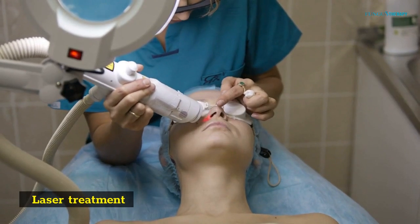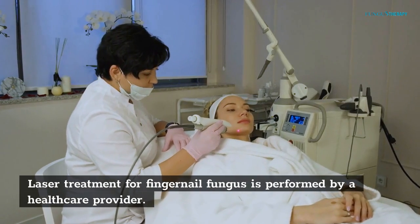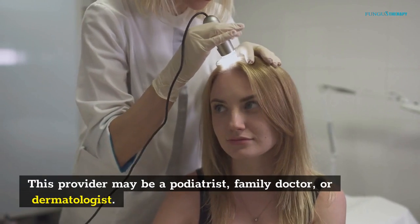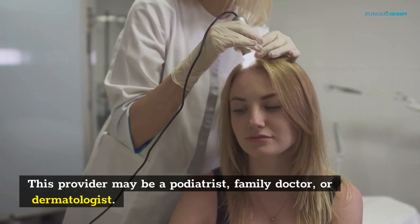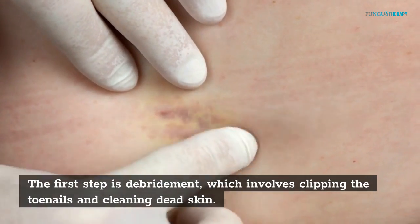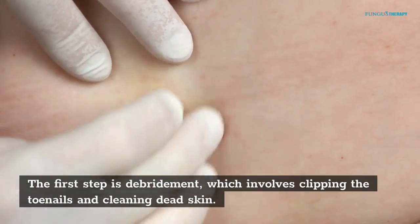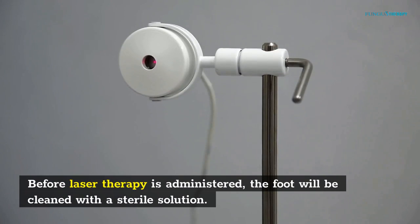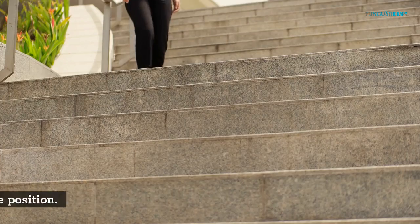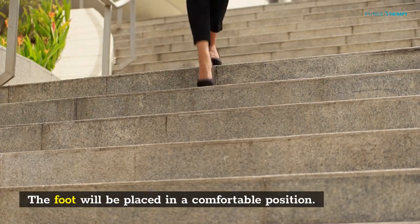Laser treatment. Laser treatment for fingernail fungus is performed by a healthcare provider. This provider may be a podiatrist, family doctor, or dermatologist. The first step is debridement, which involves clipping the toenails and cleaning dead skin. Before laser therapy is administered, the foot will be cleaned with a sterile solution. The foot will be placed in a comfortable position.